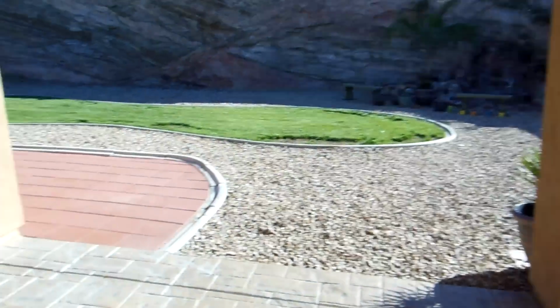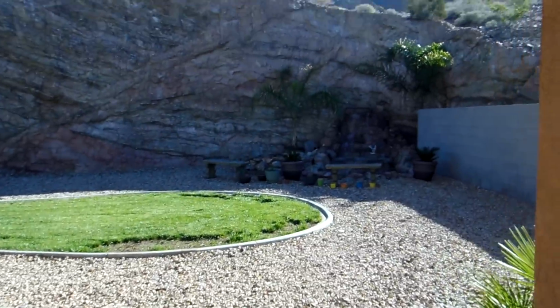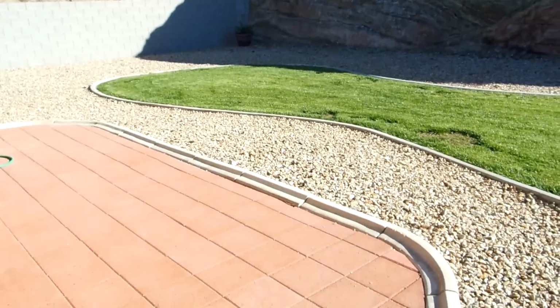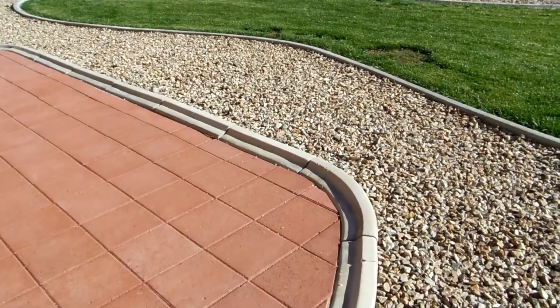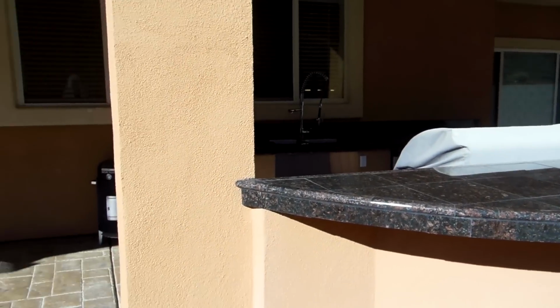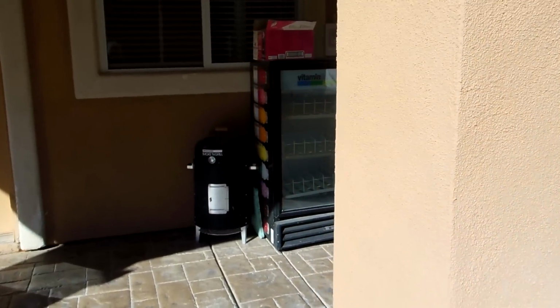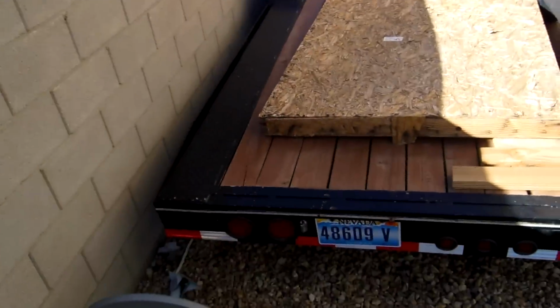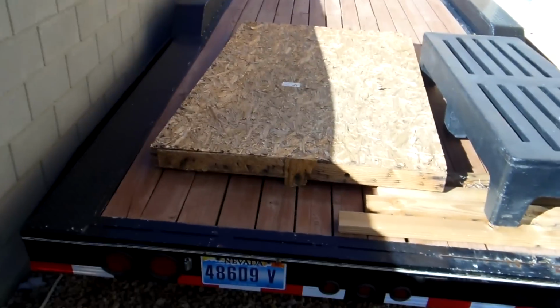Oh my God, this is right up against the mountain and it's carved into the mountain. How cool is that with the waterfall? A little patch of grass. And then you've got your bar area here. You also have a sink with water. And on this side, you've got your double gate for your boats and RV. In this case, I don't know what that thing is, a flatbed? I don't know.